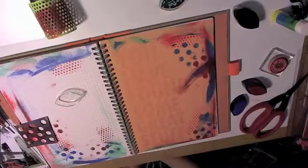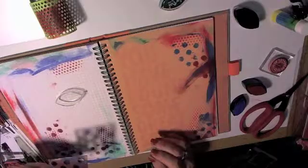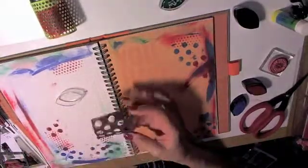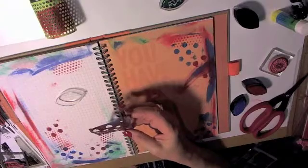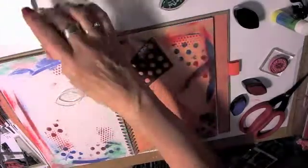I'm going to put some things in later. That's just how to add texture. These aren't stencils, but I'm going to add some stencils later. This gives you an idea of what you can just do with making your own stencils out of a punch. I just punched some cardstock with a, looks like a half-inch punch. And like I said, this is Magic Mesh.